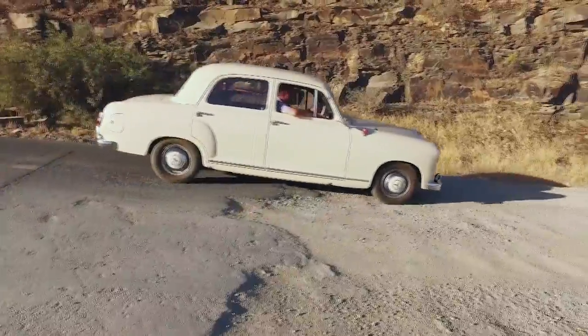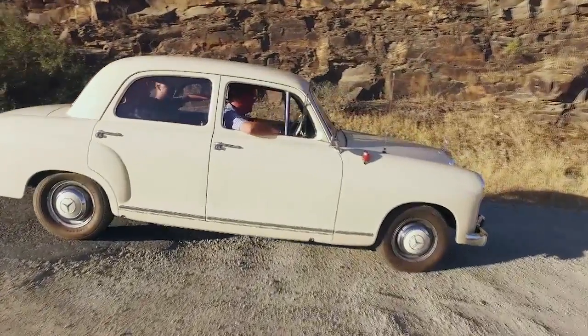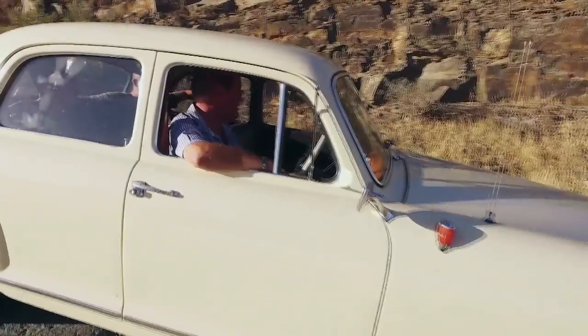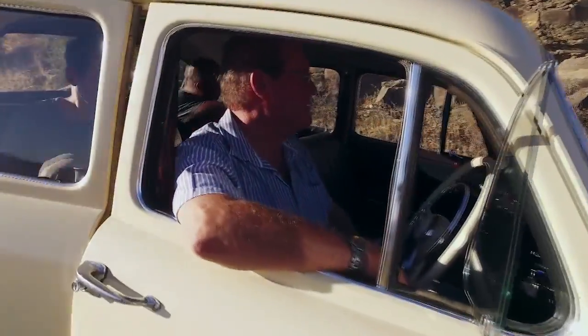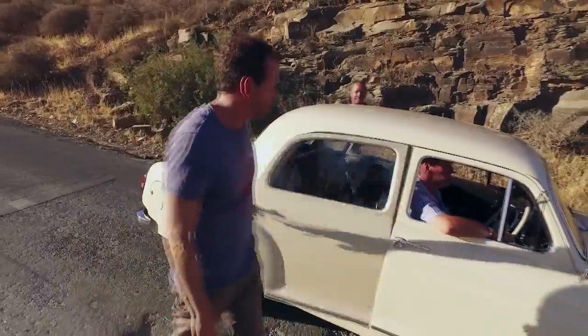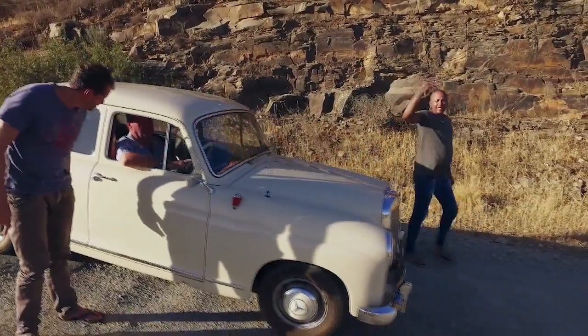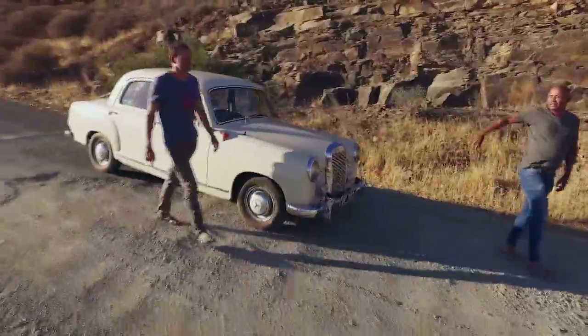Sorry guys, I'm not driving with my car on a gravel road. You're supposed to look for a lift or a hitchhike, please. Thank you. Okay, thank you. Bye, I'm leaving. Bye. How far is this place? About 10, 15 kilos. Come, Nik, come, let's go.